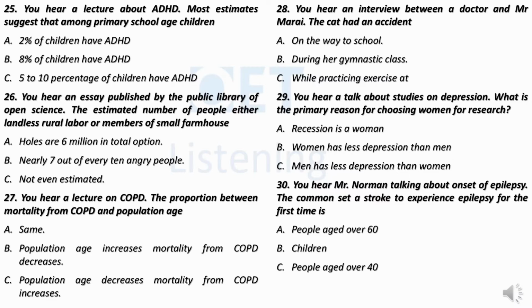Question 27. You will hear a lecture based on the subject of chronic obstructive pulmonary disease. Now read the question.